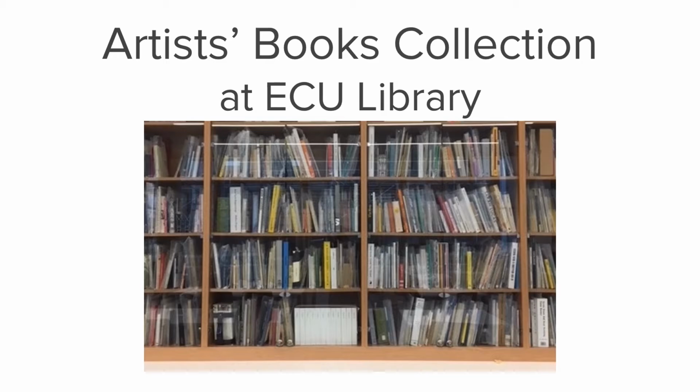The ECU Library Artist Book Collection holds books crafted, published, produced, or altered by an artist or artist collective. In addition to self-published artist books, the collection also includes limited edition artist books from both independent and mainstream press and artist audio works. We currently collect contemporary, limited edition print publications by and through collaboration between designers, typographers, visual artists, poets, writers, curators, and publishers.